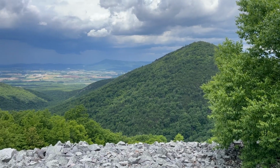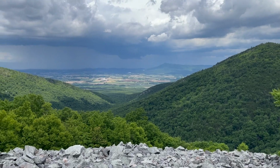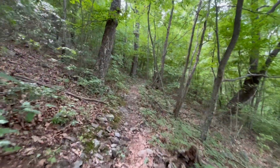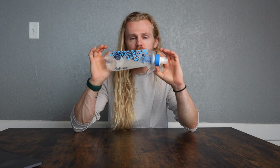On days where water is a little bit more scarce, like on my most recent trip to Shenandoah National Park, I kept this 1 liter pouch full of water because the first 2 days there was hardly any water on the trail. It's just nice to have a little bit of extra with you because you don't want to run out of water. The Sawyer Squeeze costs $45 and this Katadyn Be Free also costs $45. And these things should last you a very long time as long as you properly maintain them, which I definitely suggest that you do.